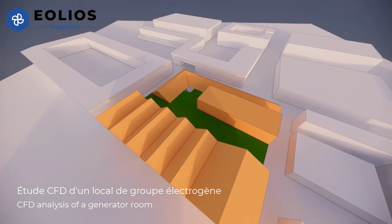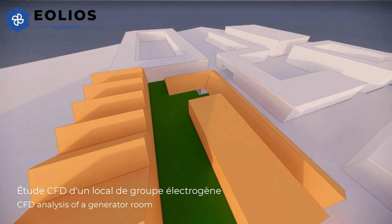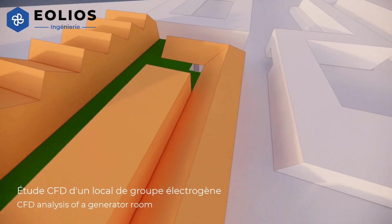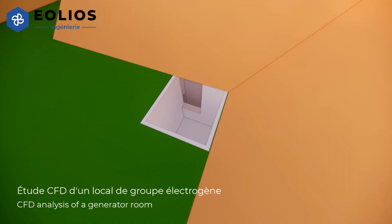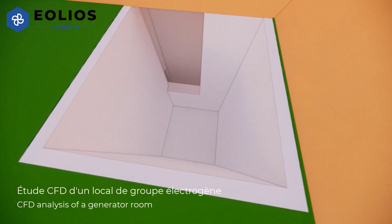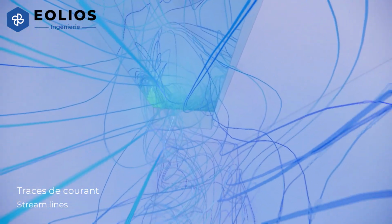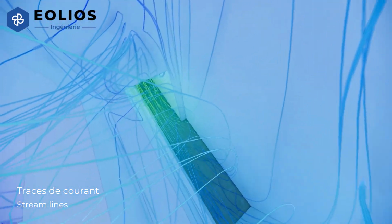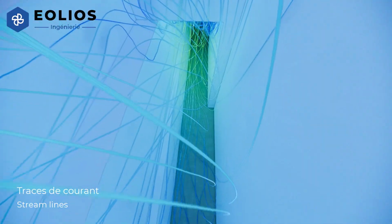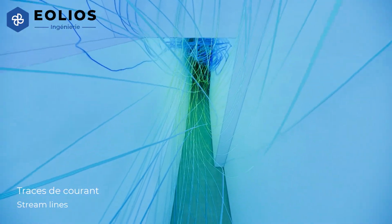Generator sets, whether diesel or gas-powered, are equipment subject to considerable thermal and aeraulic constraints. Used for both marine propulsion and industrial power generation, they must be capable of operating in extremely varied environments, from the freezing temperatures of the Arctic to the intense heat of tropical regions. In all these contexts, the ventilation of the rooms housing them is of absolutely vital importance.